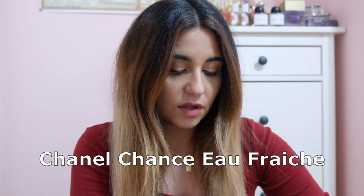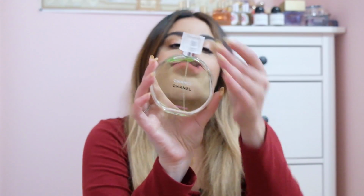Actually kind of similar notes to the Chanel Chance, but it seemed to have pretty good reviews. So it looks exactly the same, but it's green. The Eau Tendre that I didn't like was pink. And this has a kind of frosted cap. Let's see what I think about this one. Ooh, okay, yeah. I definitely like this one. It's quite light. I'm gonna spray a little bit more.